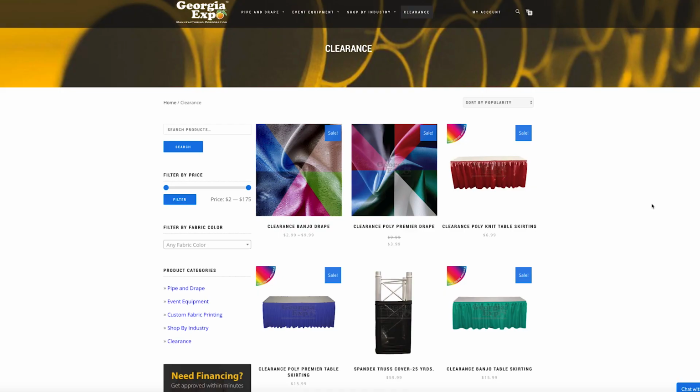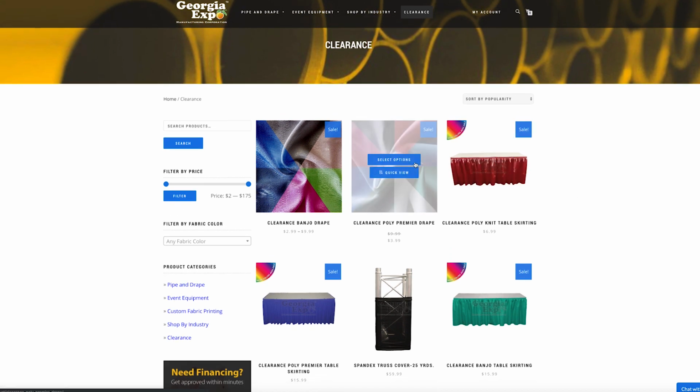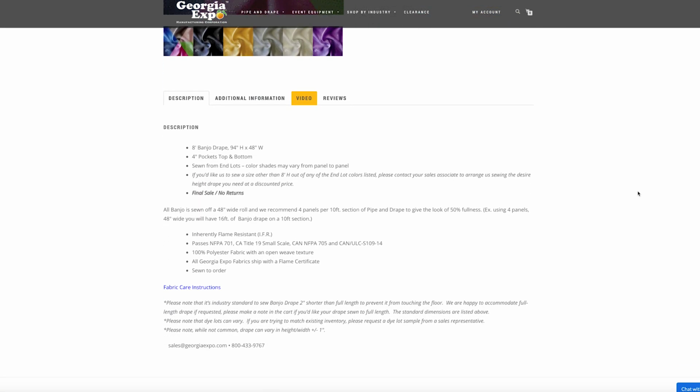We also have a clearance section on our website, and this is a great place to look for deals. It could be scratch and dent, slight imperfections, customer returns. That's typically where we put stuff on discount. Or if we've run a large production run of something and it's not moving as quickly as we need it to, to get space for other items, we may discount that. So definitely check out our clearance section of our website to see if there are any great deals for you there.